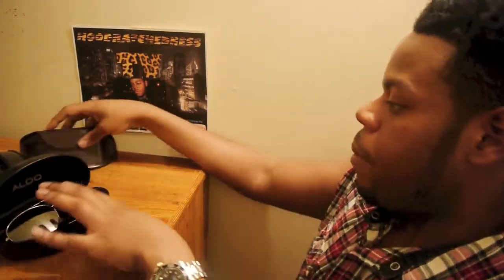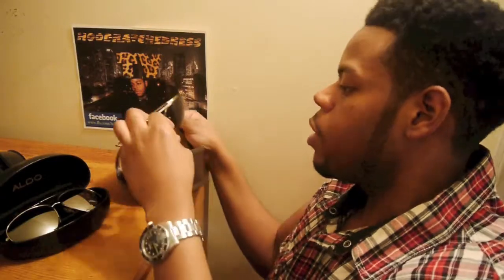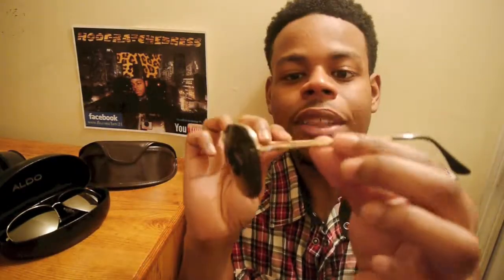And the last pair that I'm going to show you guys is these Ray-Bans. But these are aviators with, check that out, the gold on the side, the gold tint. I'm not buying real gold sunglasses, not yet, but yeah, I love these shades. These were actually a gift. I just love them. I can't wait to wear them.